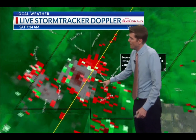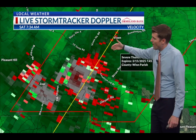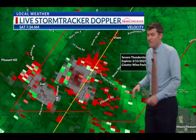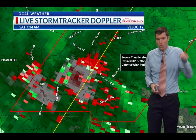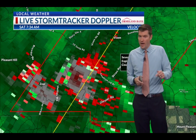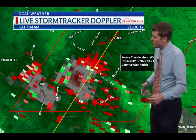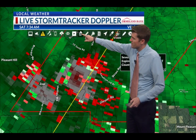If you are in the Zoar community, along and south of Highway 4, the Vixen community and Chester Road and all these areas, if any of this sounds familiar, you need to be in your safe place right now. Not 5 minutes from now, right now. Get to your safe place, interior portion of your home, away from windows and doors. Put as many walls between you and the outside as possible.